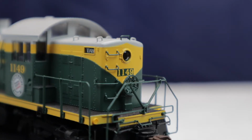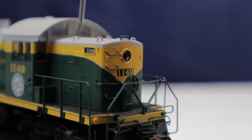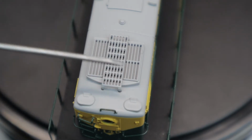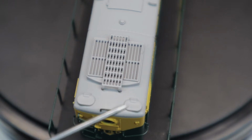On the other end of the locomotive, you can see the brake wheel, LED illuminated headlight, number boards, grab irons, and those sturdy handrails. On the top of the locomotive is a slightly see-through radiator hatch, which looks very good. You can also see 2 sand filler hatches and a wire grab iron on the top.